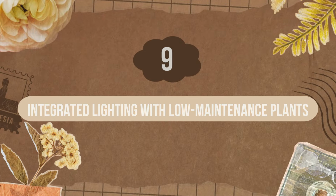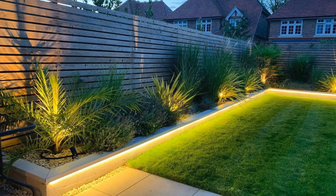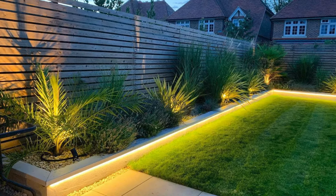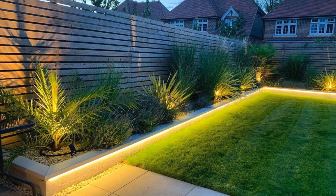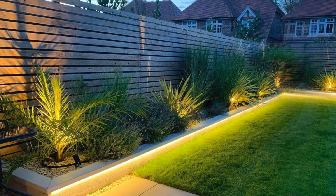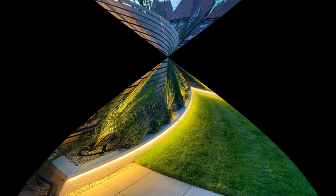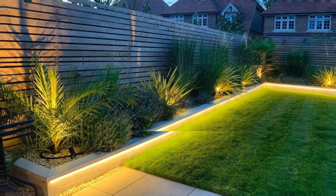9. Integrated lighting with low-maintenance plants. Even low-maintenance spaces can be stunning, especially at night. This design demonstrates how integrated lighting can elevate your landscape. Here, a crisp line of LED strip lighting borders the artificial turf, guiding the eye and adding a modern touch. The raised planter bed features a selection of easy care, architectural plants like ornamental grasses and palms, which are beautifully highlighted by upward-facing spotlights. This combination of minimal lawn and thoughtful lighting creates a sophisticated and inviting outdoor environment that shines day and night with minimal effort.